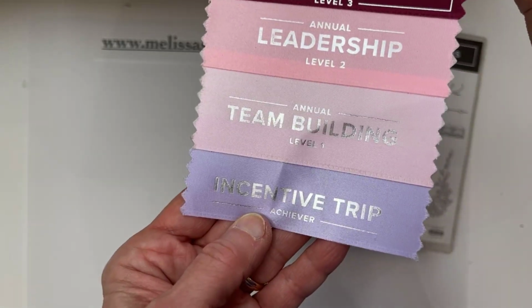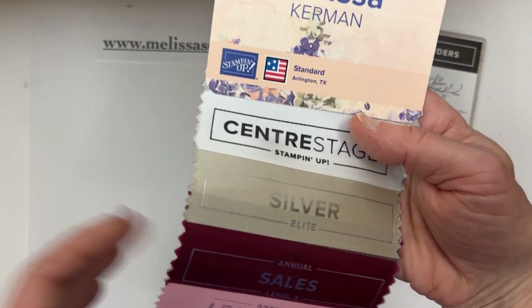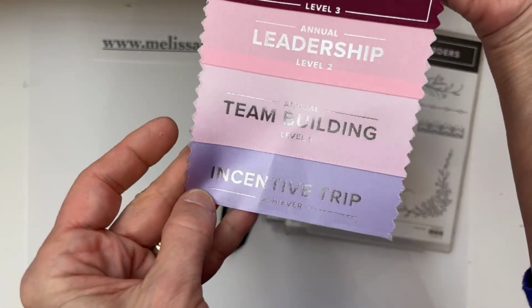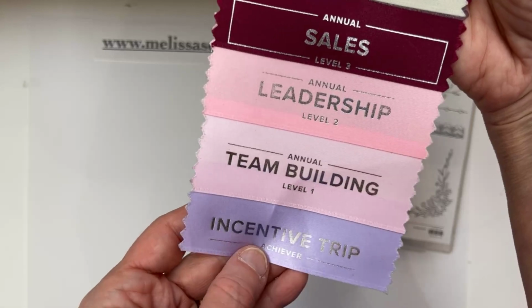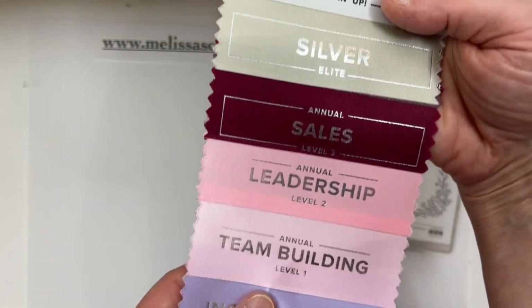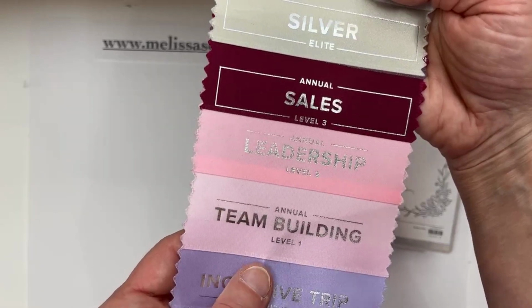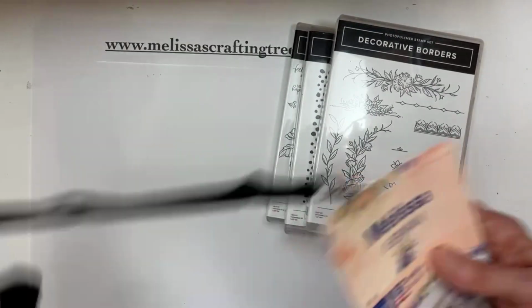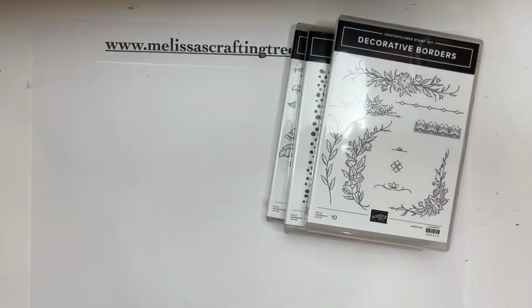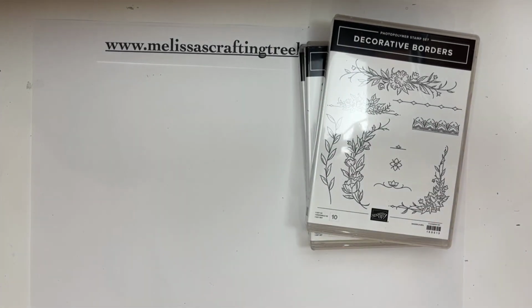I got to walk the stage for my incentive trip earning. Again, that's a challenging accomplishment. A very small percentage of demonstrators earn it, but you all helped me. Those of you here in the group, you know who you are, by supporting me in earning that incentive trip. So I got all these little taggies to wear on my lanyard for the event. Okay, let's see what else I have to show you.